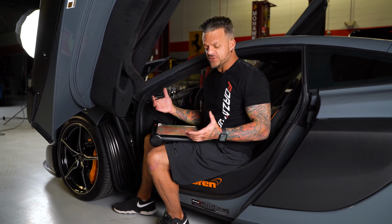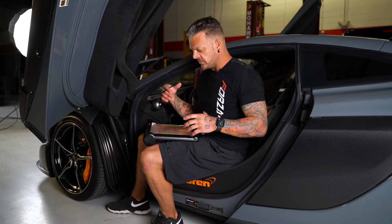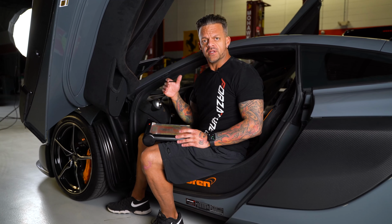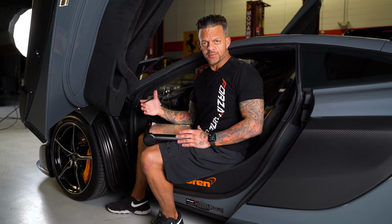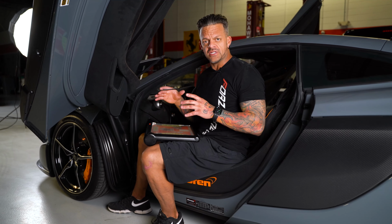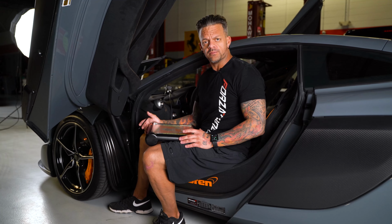So what I'm gonna do is demonstrate right now what this thing can do on a car like this. This is a Leonardo diagnostic tool. I've had a working relationship with them for a number of years, and we're actually a North American distributor for them. So I just want to show you all what kind of capability this machine has, and then if you're interested in this tool, you can reach out to us and we can get you set up with one.